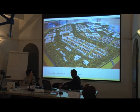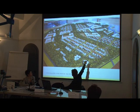So here you see the overview and a better look of the more open, landscape-oriented structure.